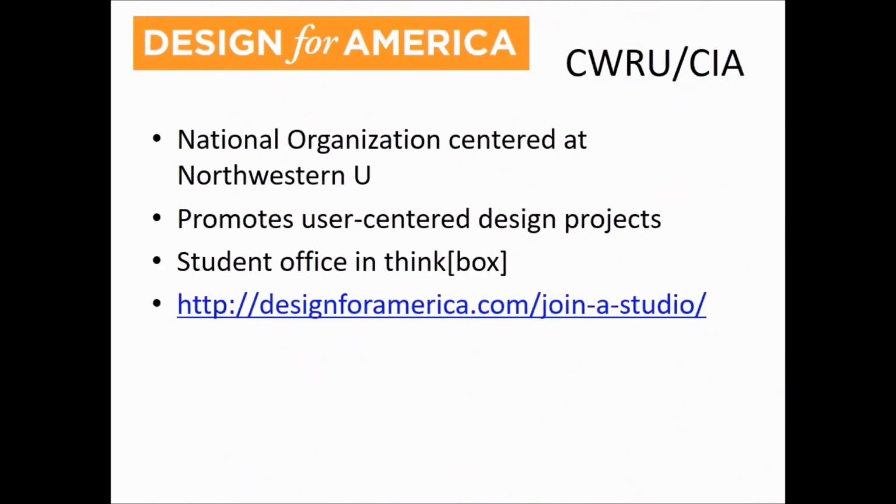And now we have Design for America, which is also a club-like activity. There's a student office in ThinkBox, the building ThinkBox. This is a design team where the projects are a little smaller and the groups are smaller. It can be anywhere from a group of one, which is not really a group, I guess, to say four or five. And again, the projects are smaller, but they're specifically in response to someone's particular need.